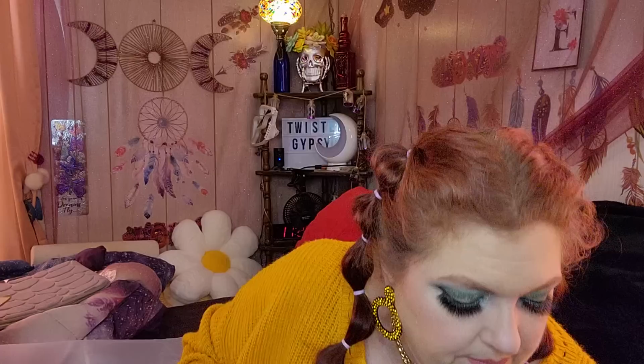Next, this is an ear clip, which is really cute. This is 79 cents, and I can never get ear clips on in these videos, but I want to hold it up here and show you guys just how cute it is for 79 cents.